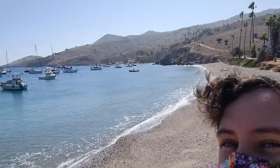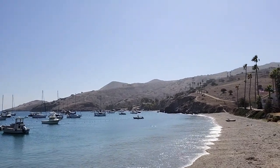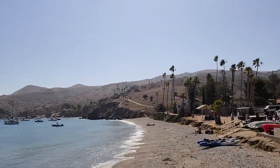Catalina now. It's really pretty. It's kind of cold, a little colder than it usually is. But yeah, wow, look at that. Look at Catalina. Wonderful, isn't it?